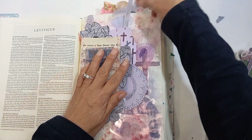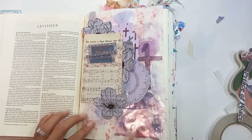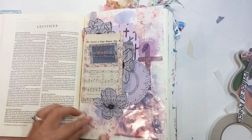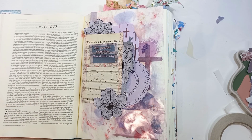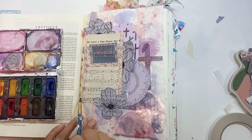So I'm just thinking, do we need anything else? Maybe a cross over here. Maybe I can do some journaling also there. Maybe my date and things like that. What I want to do is, okay, I think I've mixed a little bit of purple there. I'll just sort of put it there.